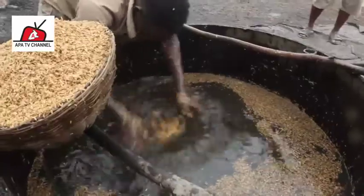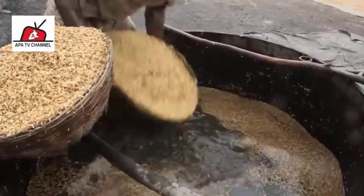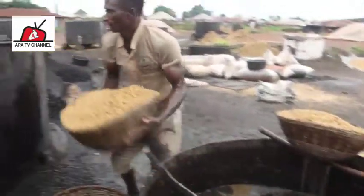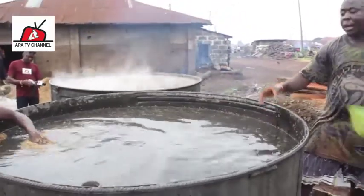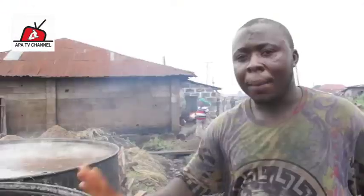Which we use water. We use water to pre-clean. After pre-cleaning, we now condition it. We condition at around 90 to 95 degrees centigrade for about 8 hours.